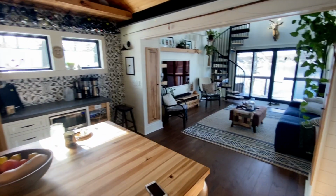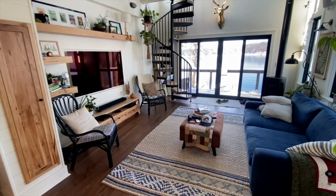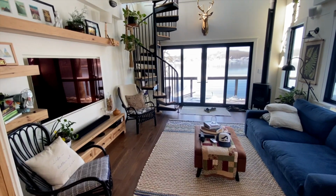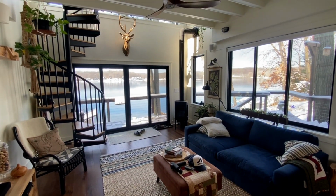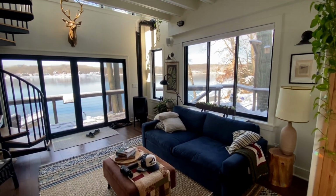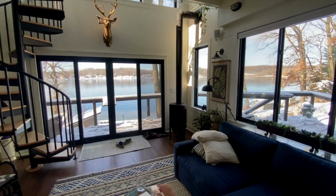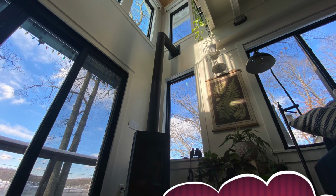Moving over through here, this used to be our old patio door. Now this is what we've added on. We added the living room, which as you can see is kind of amazing, with the staircase and the large windows looking out over the lake. We did a great little stove here, which is fantastic in the wintertime.